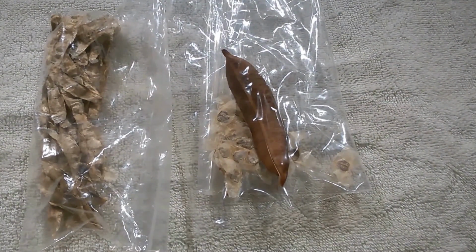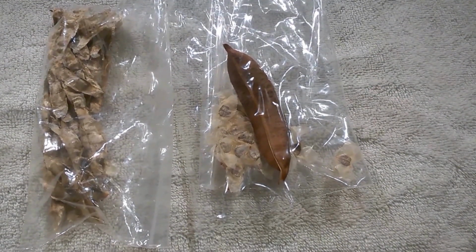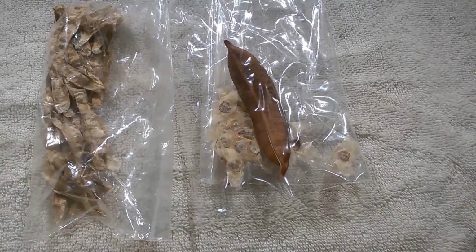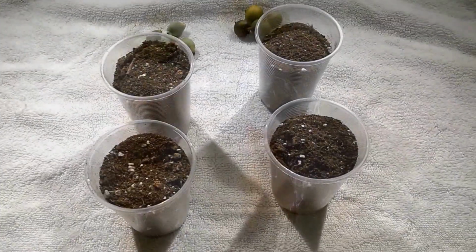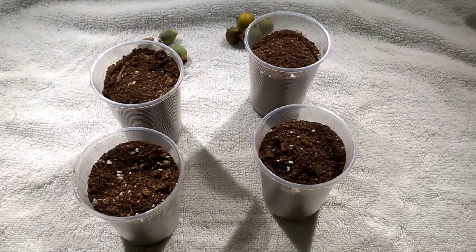I've been trying to remember what that's called, but I did ask them the next time it starts generating pods to save one, and they did, so I've got those. So these are the seeds that I'm going to try and plant, and let me show you the next step. Okay, so this is a sort of a multi-purpose experiment.